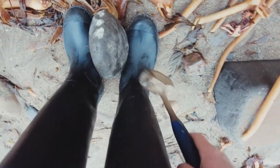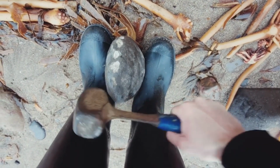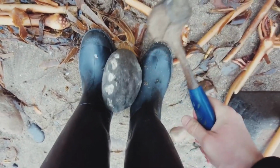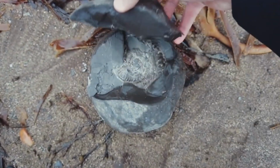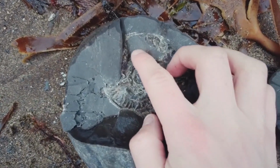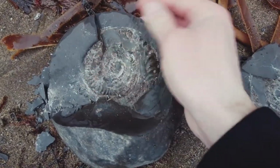Found this interesting looking nodule. I'm going to give it one more tap and it should pop open, so let's find out what's inside it. That's looking quite promising. Oh, a little Hildoceras. I've just taken away that piece there, but if I keep both, it'll be easy to repair, I think. Very nice.